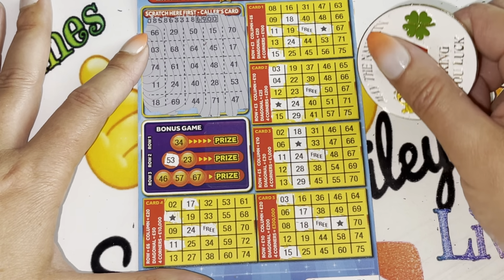48. 47 and 48. 44. And that's it. Okay, 50s. I like doing it this way. We've got a nifty 50. And a 53. Nifty 50 and 53.